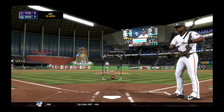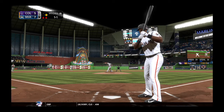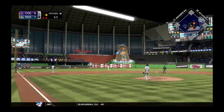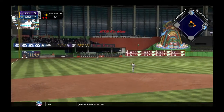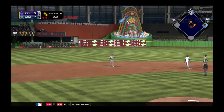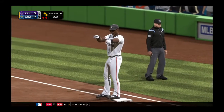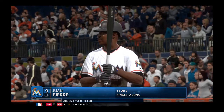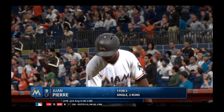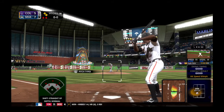And a strike to even the count. 1-1. Now the 1-1 pitch. This is line to left. That gets down, and the inning continues. Center fielder, number 9, Juan Pierre. Now back to the top of the lineup. Stepping in, Juan Pierre. 2 outs and 2 runners aboard here in the 7th inning.